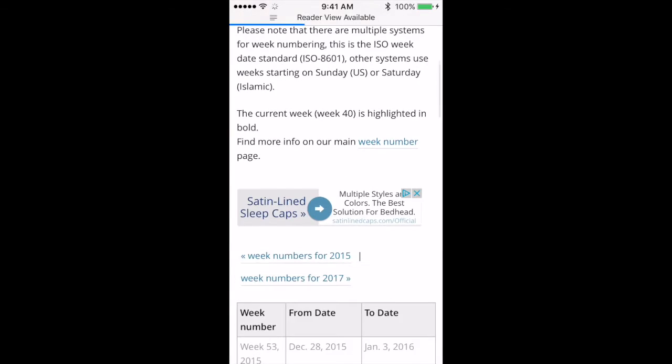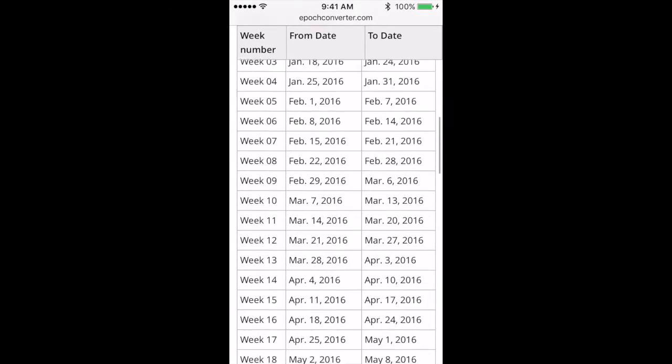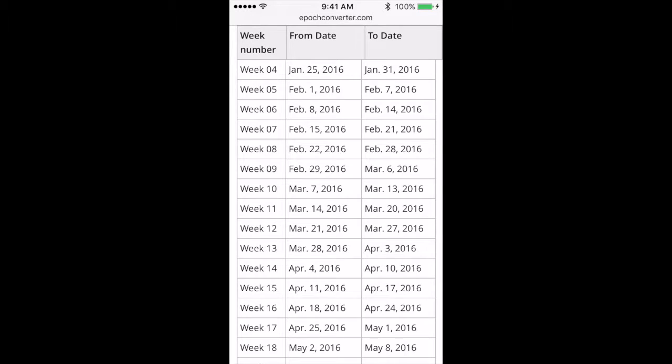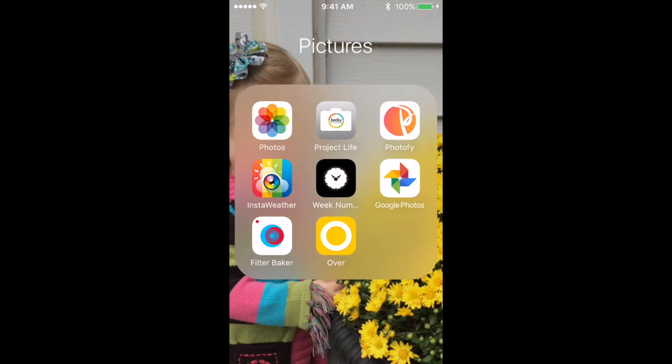I use this as part of my project life as well because I do mine by week, and I'm behind right now. So, if I know I just did week 9, then I need to see which dates were week 10. And if you're interested in seeing how I do my digital project life, I'd be happy to go through it. Just let me know in the comments below. But basically, I do week by week, and I pull the pictures from the cloud and then go through the process, and that helps with that.